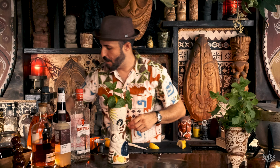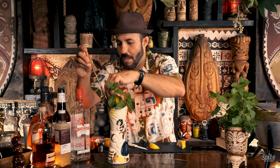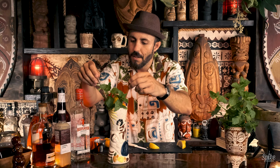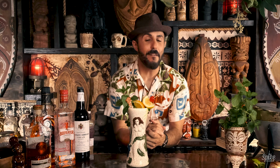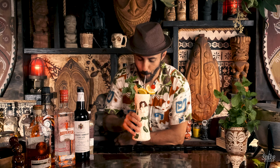Okay, and then we have this fancy brass straw, and we're gonna put the straw in the back. Oh, come on, straw. Well, there's the cocktail from the 1940s. Ladies and gentlemen, this is Trader Vic's fog cutter. Cheers.